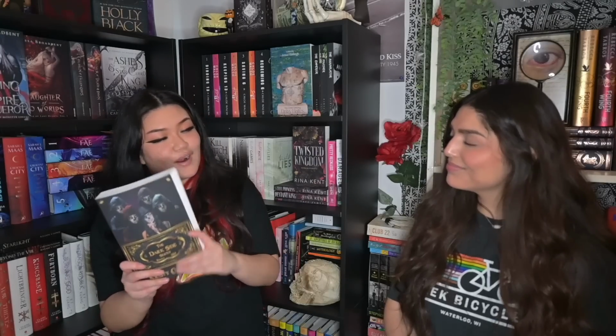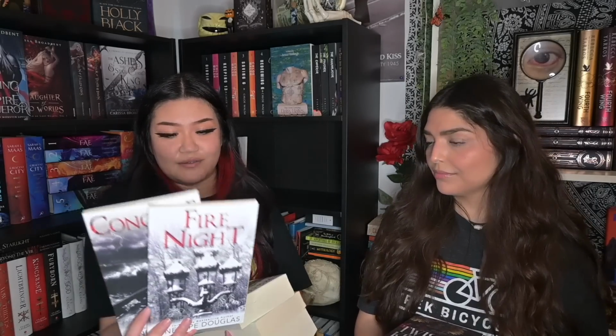I'm loving this series so far, so I need to finish it before I forget what happened in books 1 and 2. I have the rest of the Devil's Night series by Penelope Douglas, so we have Kill Switch, the two novellas, Fire Night and Conclave, and then the final book, Nightfall. She's a thick one. I also have the rest of the Twisted series, Twisted Lies, Twisted Hate, and Twisted Games.